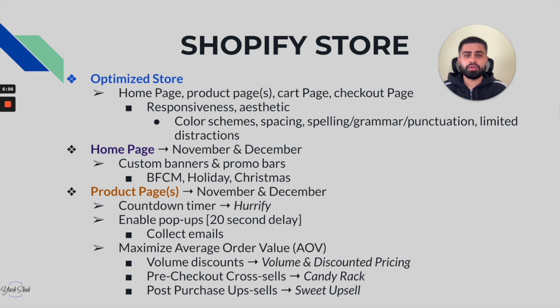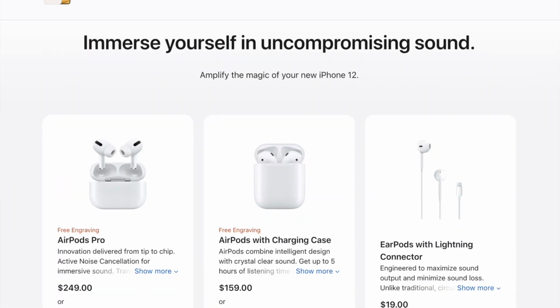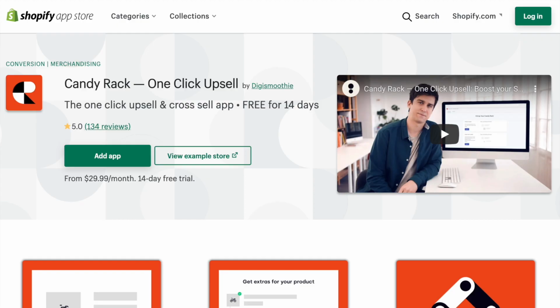Pre-checkout cross-sells are also really good to have, meaning right as someone adds to cart, they get a little pop-up with 1, 2, or 3 relevant items to that main central product. For example, if you're buying an iPhone 12 from Apple, they might pre-checkout cross-sell you a charging dock, a wireless screen protector, or something like that. So overall, make sure that pre-checkout cross-sells are relevant to that main central item, as I mentioned. And of course, a great app for this is Candy Rack.